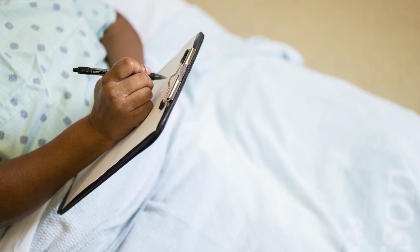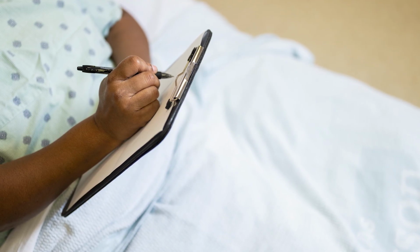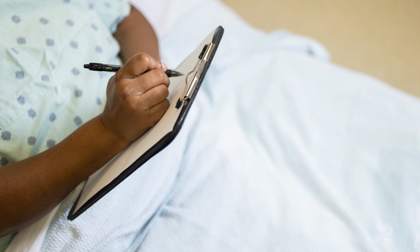Before the cell infusion, the care team will ask you to write a sentence and answer some questions that will help them assess your neurological status. The care team will repeat this process at least twice a day while you are in the hospital.